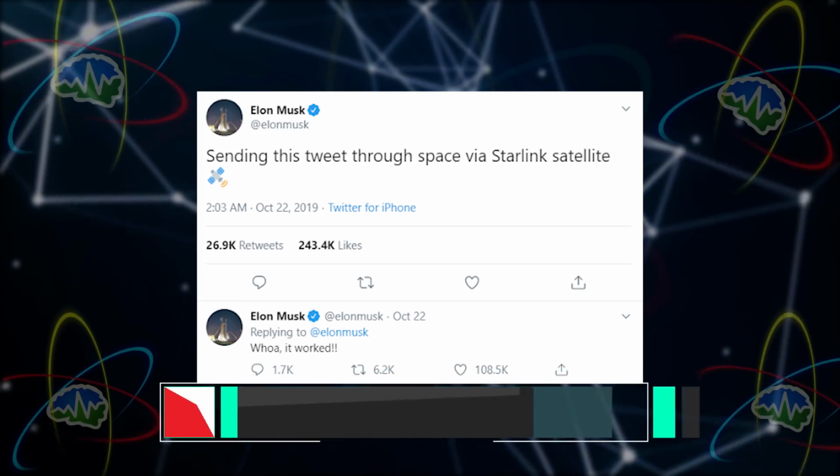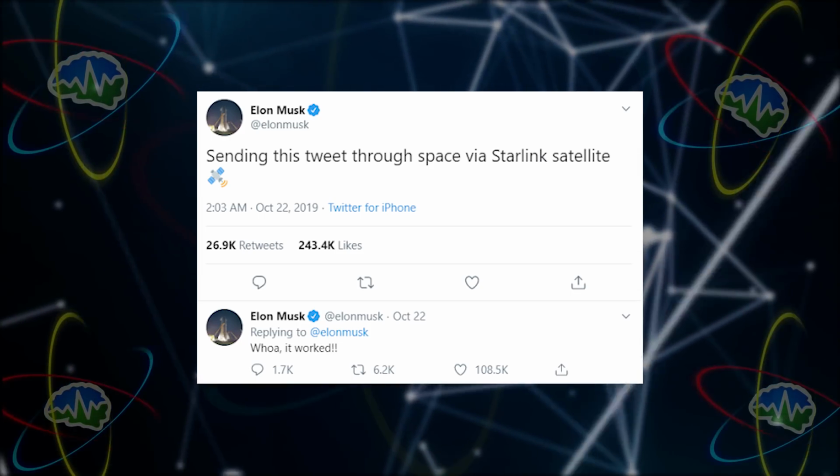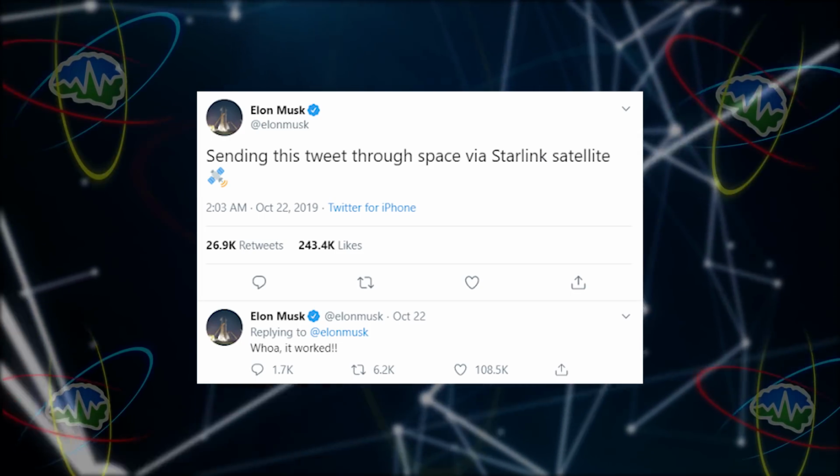So check out this tweet from Elon. Guess how it was sent? Sending this tweet through space via Starlink satellite. And then right below it, he's like, whoa, it worked.